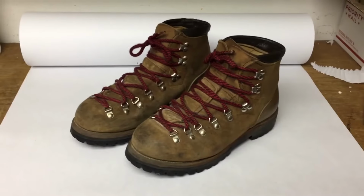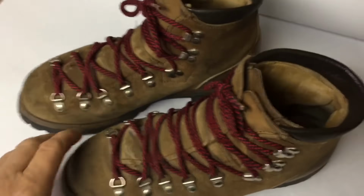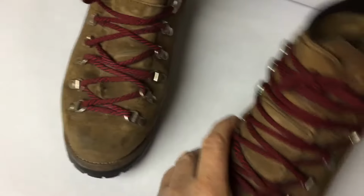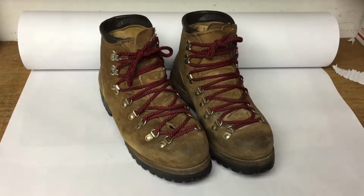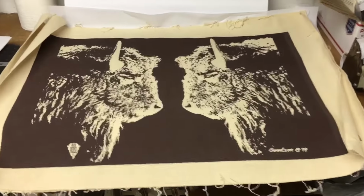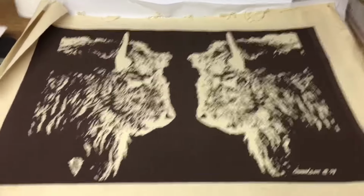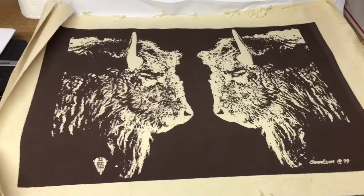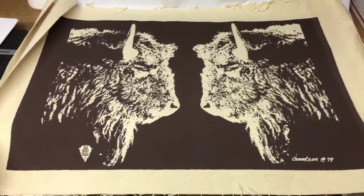These are made in the USA Dexter mountaineering boots, and these were found at a garage sale for just $5, and they sold for $100. Another one of these buffalo head canvases sold, apparently after it was viewed on the What Sold video from last week. And they are going to Virginia.